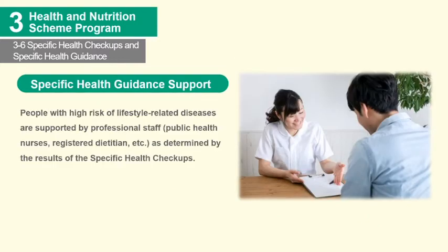Specific health guidance supports people with high risk of lifestyle-related diseases by having their lifestyle reviewed by professionals, such as public health nurses or a registered dietitian. This guidance aims to mitigate disease through lifestyle improvements based on the results of patients' specific health checkup.